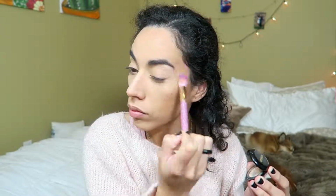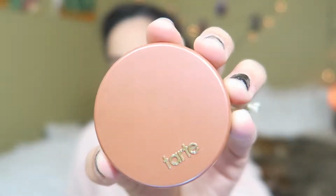Going in with this highlighter that I got from my Ipsy bag, and this cute brush as well, so shout out to Ipsy. Now I'm going in with this Tarte, also another product from my Ipsy bag, and this is in color Feisty. This right now is literally my favorite blush. It's so cute. And I like a lot of blush.